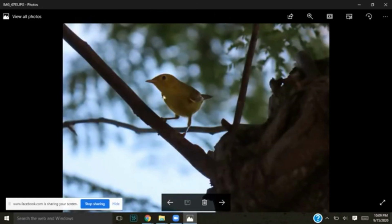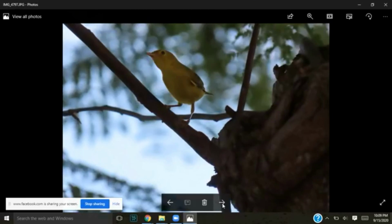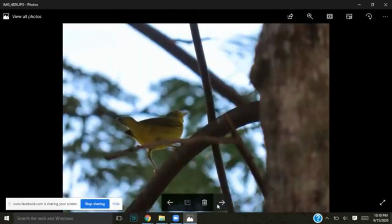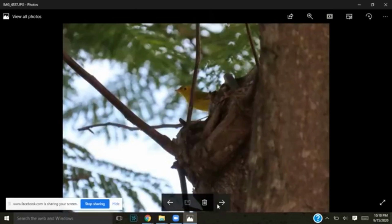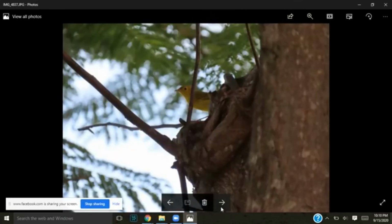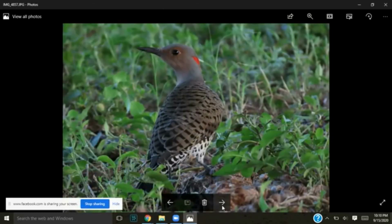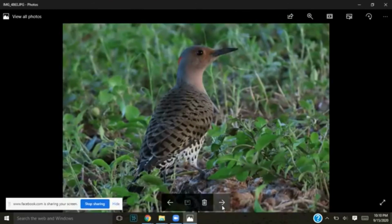This was today. This is the one I had a hard time identifying. I think it's a yellow warbler. I'm not sure if it's a yellow or a Wilson's. I think it's a yellow warbler though. I don't think it's a prothonotary because it doesn't have a black beak, and the coloring here is not the same. So I don't think it's a prothonotary. I think it's a yellow or a Wilson's. And this is the little mama on the floor.